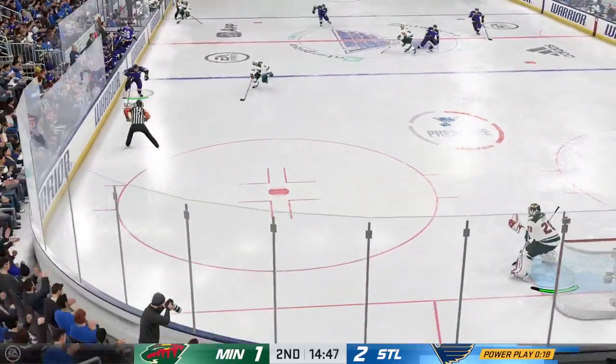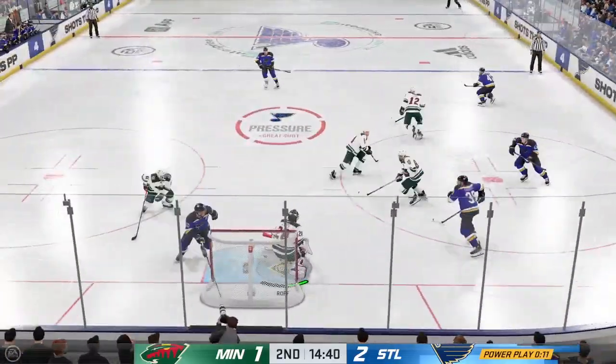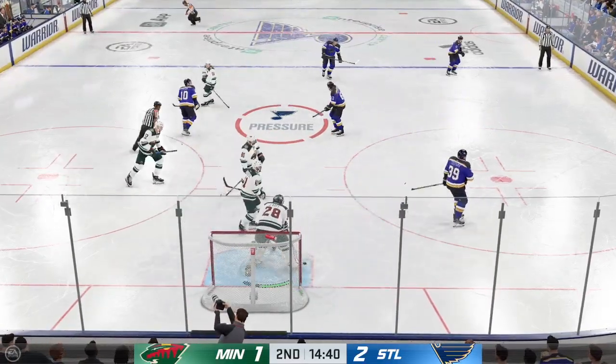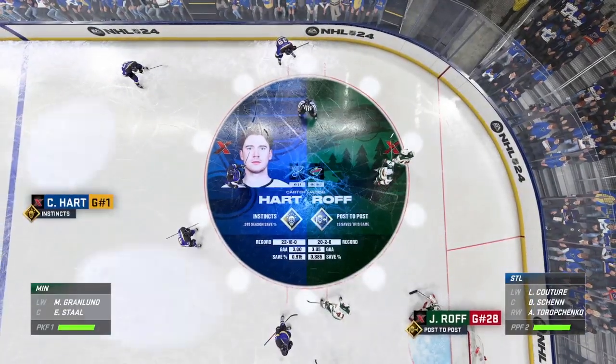Handles the pass. Fires it on net. How did he stop that one? Goaltenders have to be able to read where the puck is going to, and he reads it perfectly as he has a strong push cross post and makes the save. Sens looking to win this draw, this man advantage here.